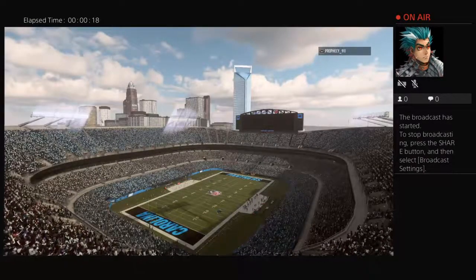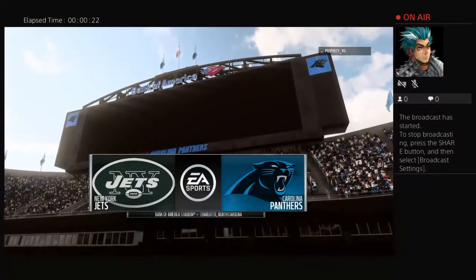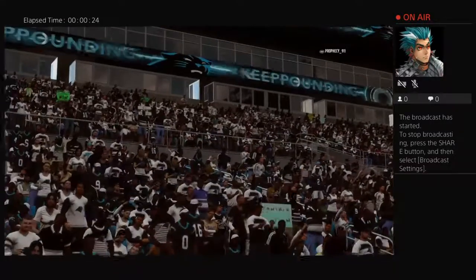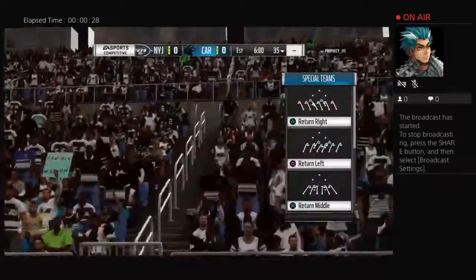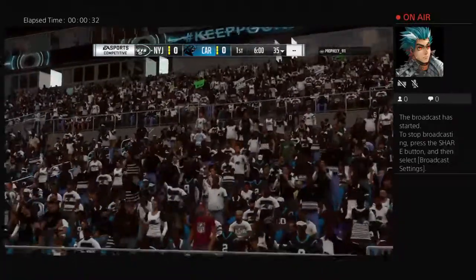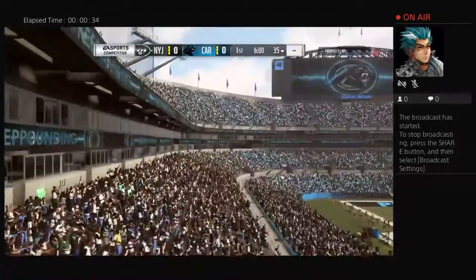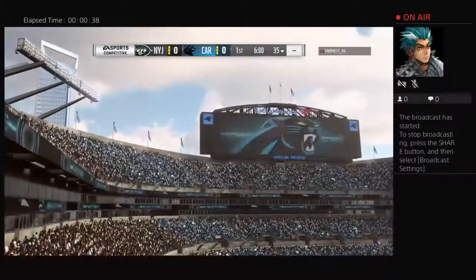All right, Coach, thank you. EA Sports coverage of the NFL finds us at Bank of America Stadium in Uptown Charlotte. Just a few moments ago, this building was shaking as the Carolina Panthers emerged from the tunnel here in Charlotte. They are ready to go as the Panthers are set to match up with the New York Jets.